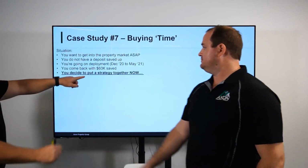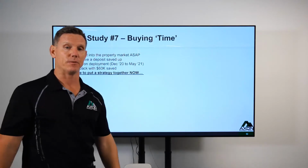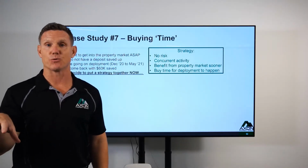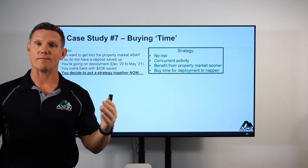So as you can see flashing here, ladies and gents, what if you decide to put together a strategy now in the name of concurrent activity so you can actually benefit from the market sooner? So that's what it's all about. Now, importantly, you're not going to undertake any risk. I'll show you what that looks like in a second. Concurrent activity, benefit from the market sooner, and of course you then buy time for your deployment to happen.